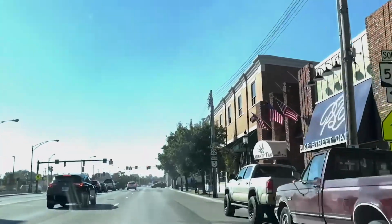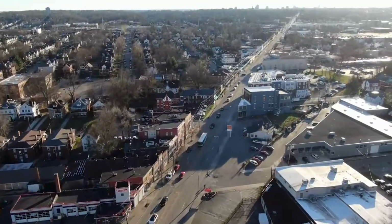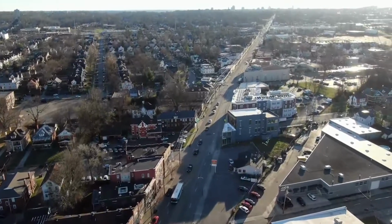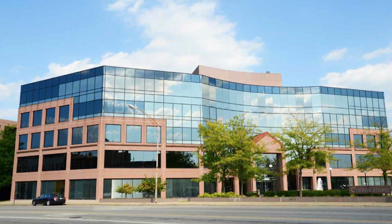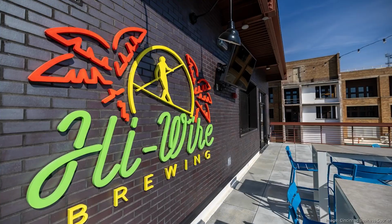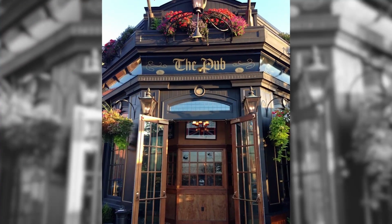So is there good shopping in Norwood? Well, there's actually several shopping areas within the city of Norwood. So first of all, the downtown Norwood corridor along Montgomery Road or 22 has everything from the car dealers to grocery stores to shopping centers. That's where a lot of people also work in office buildings there. And you're going to see breweries and other types of restaurants along those major corridors.